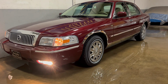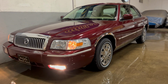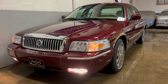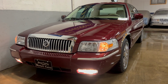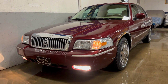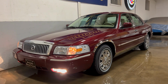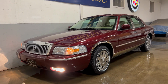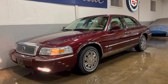And here she is, a beautiful dark Torndor red Mercury Grand Marquis, 2006 model year. I think '06 was the first year of the refreshed front end. When I say refreshed, with the bulging cornering lamps, maybe it was '05. No, I think it was '06. And then the gray inserted taillights on the trunk. A few little changes they did to freshen it up. New grille. Nothing really crazy. They haven't changed these cars much since the early 90s.